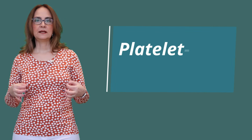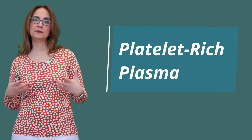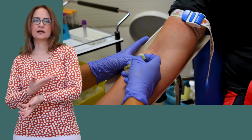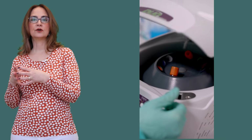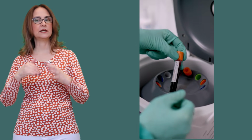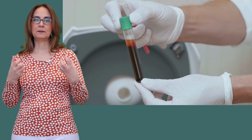PRP stands for Platelet-Rich Plasma. And the cool part, PRP comes from your own blood. And here is how it works. First, a small amount of your blood is taken, just like a normal blood test. The blood is put into a machine called a centrifuge. Then the machine spins very fast and separates the blood into layers. The middle layer is the important one. It is the platelet-rich plasma.